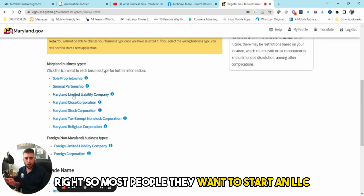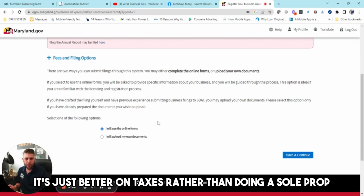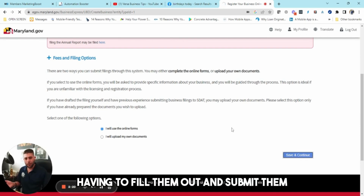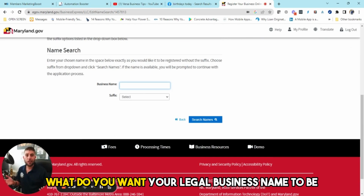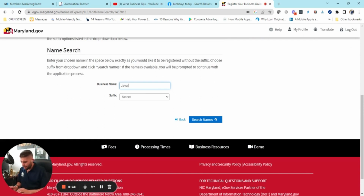So most people, they want to start an LLC, especially when starting out. It's just better on taxes rather than doing a sole prop. So it's always best to use the online forms rather than printing them, having to fill them out and submit them that way. It's way quicker to do it online. So at this next point, you're just searching for your business. What do you want your legal business name to be? Let's say I want it to be Java Media Design. Okay. And I want it to be Java Media Design LLC. So I would select the suffix and search names.